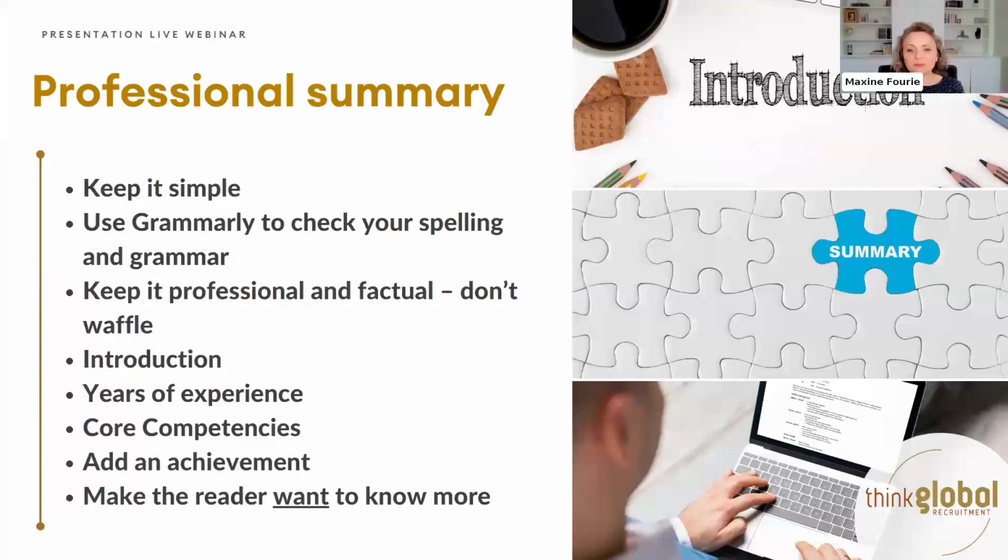The primary purpose is to quickly capture the attention of the hiring manager or the recruiter by highlighting your key qualifications, your years of experience, and then your career goals at the end. No need, again, for it to be a whole page long. This isn't a cover letter. This is a quick summary. So again, keep it simple.